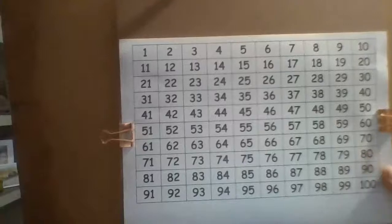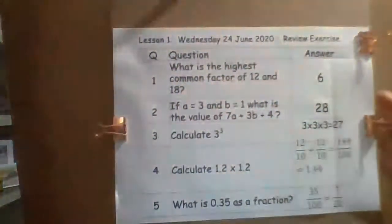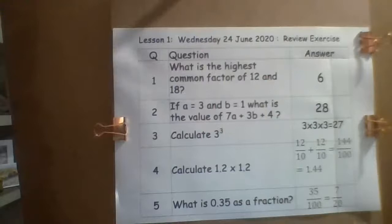For those of you who were watching yesterday's lesson, you will know that we did some review questions at the end. I'm going to put up the solutions to those now. We had five questions that you were left with yesterday. Question one, the highest common factor of 12 and 18 is 6. If A is 3 and B is 1, the value of 7A plus 3B plus 4 is 28. 3 cubed, remember that is 3 multiplied by itself 3 times, so 3 times 3 times 3, that gives us 27.